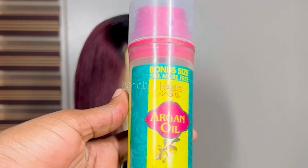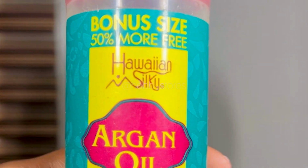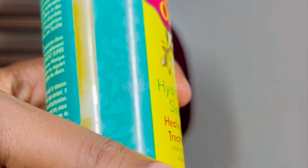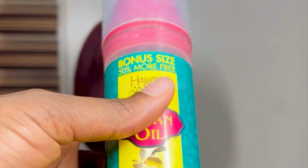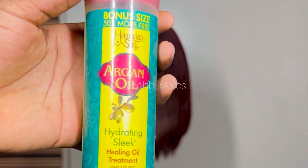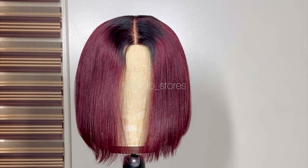And following that is our Hawaiian Silky Argan Oil Hydrating Silk Healing Oil Treatment, which is enriched with fatty acids, vitamin E, and proteins to promote healing and provide nourishment to overprocessed hair damaged by environmental factors.